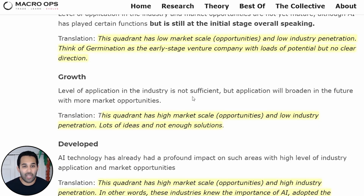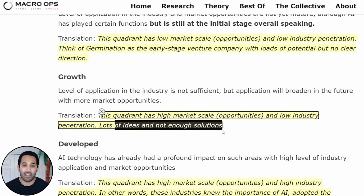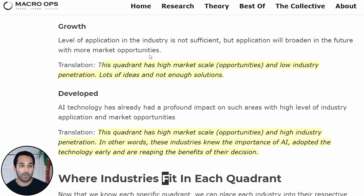Then we have growth. That's where the level of application in the industry is not sufficient, but the application will broaden in the future with more market opportunities. So this means the quadrant has high market scale, which is what we want, and low industry penetration. Again, this is the place where we want to look. There's lots of ideas, but not enough solutions, so there's a good chance for a company to come in and dominate, and we can make a bunch of money off of it. Then you have the develop stage. This is where AI has a profound impact on areas with high level of industry application and market opportunities. So this is high market scale and high industry penetration. We would hope to get in at the growth stage and then exit probably at the develop stage.